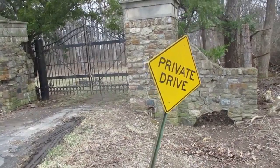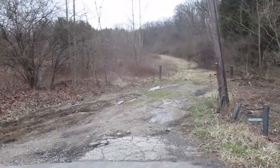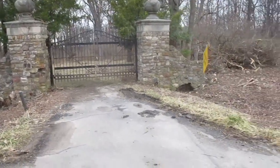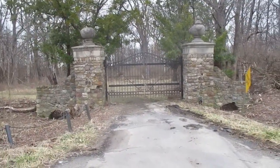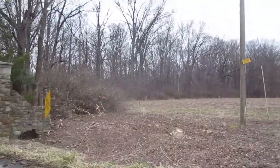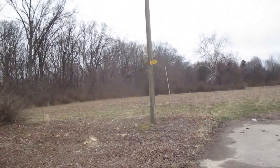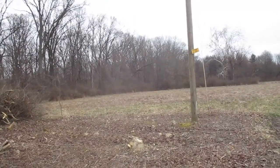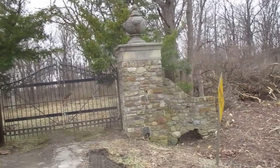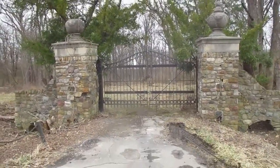Private drive. We're not going to bother following that because that might be private property there. All right, now according to what the rangers at Blendon Woods were telling me, any further north is private property, not their property. So that's why I'm not sure if I'm going to take that one trail I saw earlier, heading further north, because that may be off of their property.